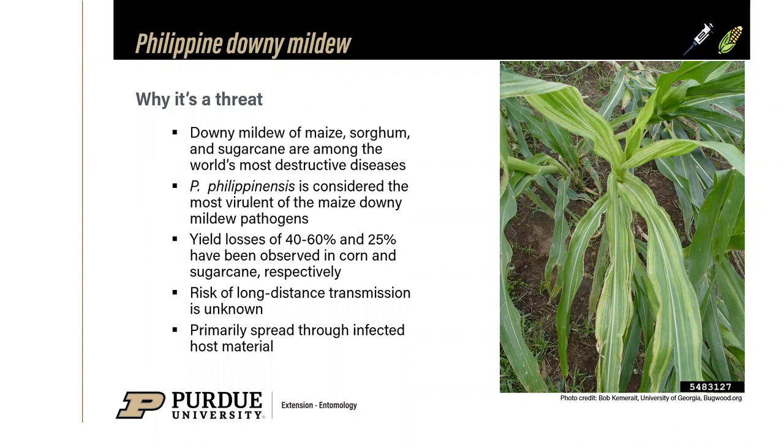In places where this pathogen is present, yield losses of up to 40 to 60% have been observed in corn specifically, and losses of up to 25% in sugarcane. So this is a pretty devastating loss for growers.